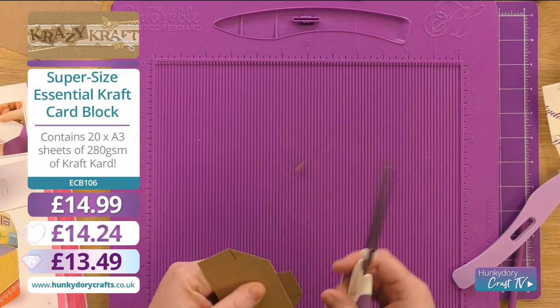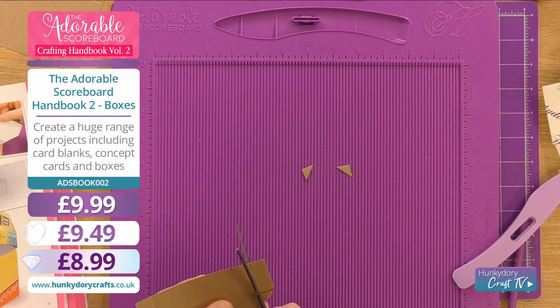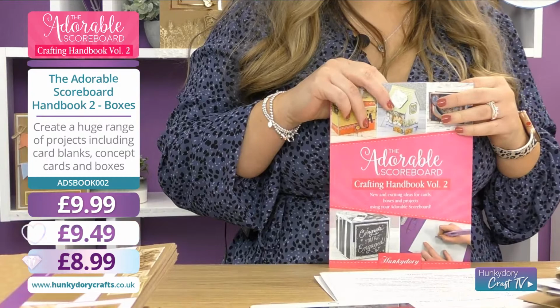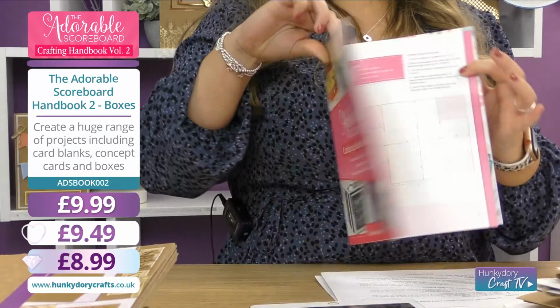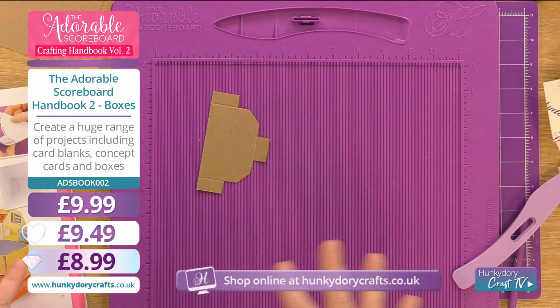So Kat, what you're creating is also in this crafting handbook, isn't it? It is, yes. So if anybody likes this demo that Kat's doing today and thinks you want to create your own version or put your own spin on it, all the measurements and dimensions are in the crafting handbook volume 2. And there's quite a few instructions in there for things that also require A3 card to be able to make the box, and would make beautiful versions in craft cards. So it is a really, really good combination.